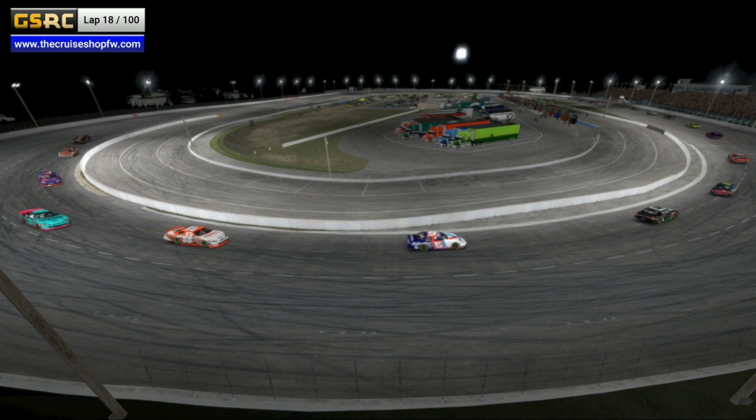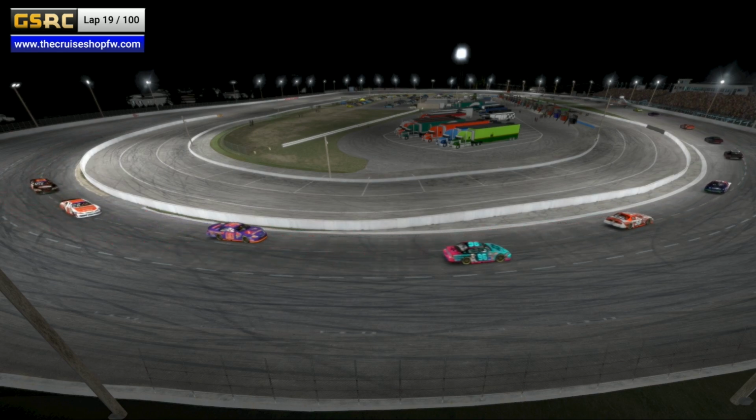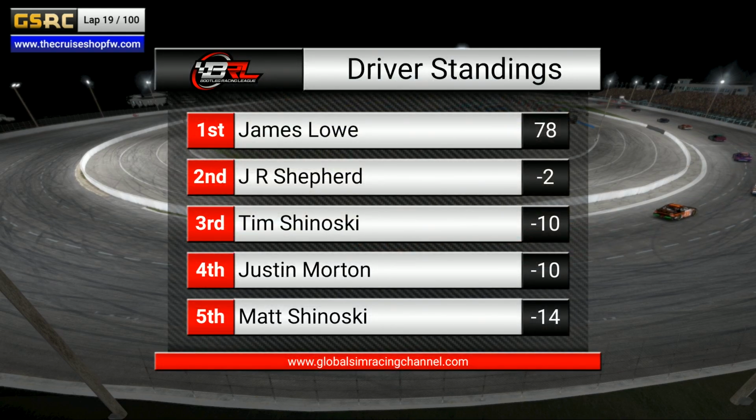Well, while we have a quiet moment here, let's take a quick look at our point standings as they were coming into this race. James Lowe actually was your points leader, just 2 markers ahead of J.R. Shepard. So with not being here, James is obviously going to give up a sizable advantage, but Tim Shinovsky and Justin Morton are both not very far away from your top drivers, and they're running pretty good tonight.